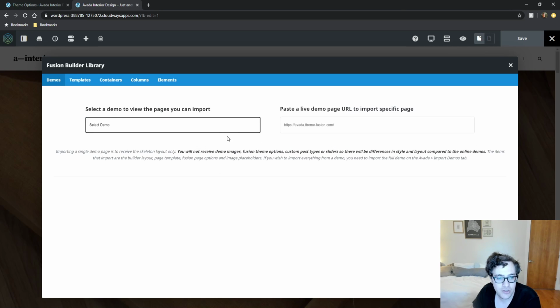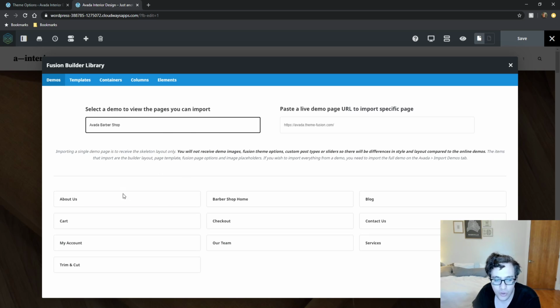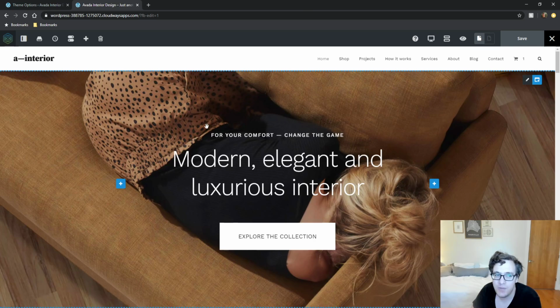So for instance, you could select a demo like Avada Adventure, and you could choose to import the home page from Avada Adventure. Or the barbershop, you could choose to import any one of these pages. That allows you to get a really big head start if you want to combine features from two different demos, and then you just have to go through and fix the colors that may get imported and swap out the images. You can get a history, which will allow you to roll back if you make a change and you don't like it or you broke something, and that's going to happen.